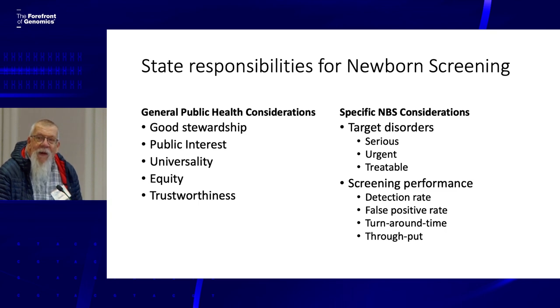But along the way, because the state is screening everybody, the goal is detection of all of the disease. But the screening test needs to have a low false positive rate and consequently a high positive predictive value. On top of all of this, this is a hugely high throughput result. The state of California tests 1,500 babies a day.